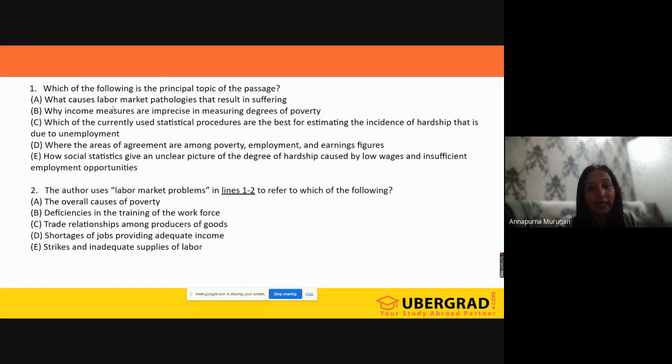Which of the currently used statistical procedures are the best for estimating? Are they talking about any best one? They were only finding the faults there. So C is also not your answer. Where the areas of agreement are among poverty, employment, and earning figures. Is their agenda to find out what the agreement is? So where we have the similarities between the poverty, employment, and earning figures. Are they talking about this?